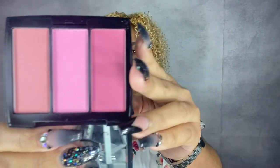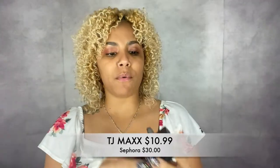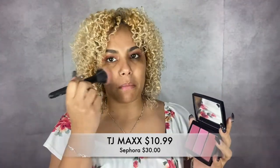Now, for blush. I have two that I really, really like. One of them is the Anastasia Beverly Hills Pink Passion. It's a trio. It looks like this. This one I actually found at TJ Maxx for $12. It was $10.99. These have become my favorite. I kind of just dab into the three of them.